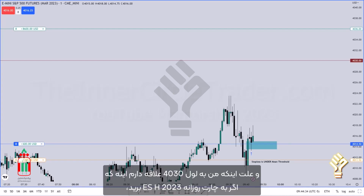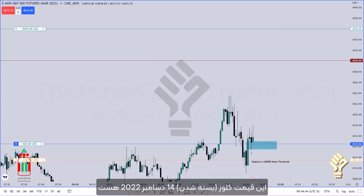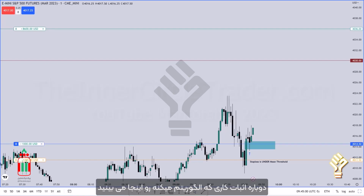And the 40-30 level, the reason why I like that, if you go to your daily chart for ES H2023, that is the closing price on December 14th, 2022. Okay, so open, high, low, and close is all you need. Add time elements and understanding about that, and specific macros that the algorithm does that delivers price. And yes, it does, and you'll see proof of that again here.